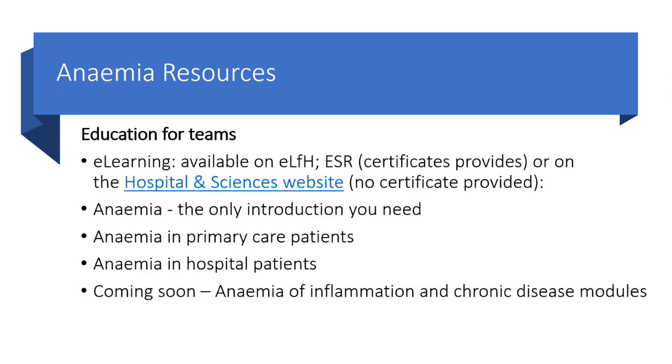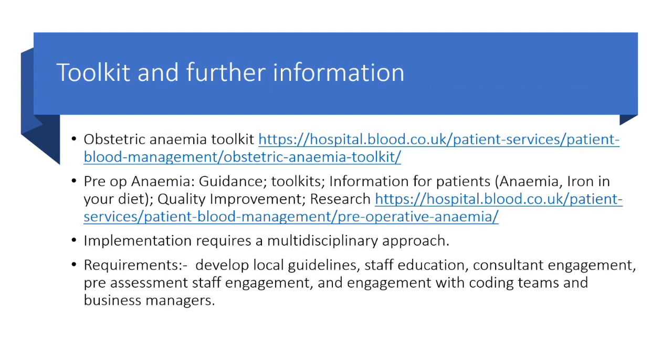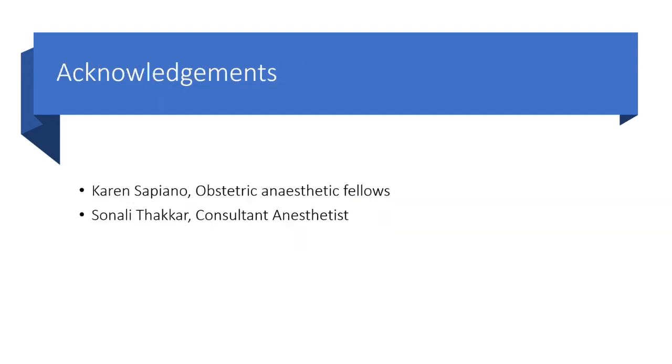I'm sure most of you are familiar with all the resources on e-learning for health, etc. We showed them where the leaflets were. We had great encouragement from our clinical teams. They were really keen to get involved in this and to learn a lot more about it. And obviously there were toolkits available. Our obstetric anaesthetists gave all their clinical counterparts all the tools they needed to be familiar with the techniques that we were going to be using as well.